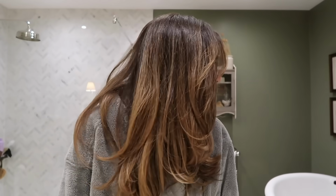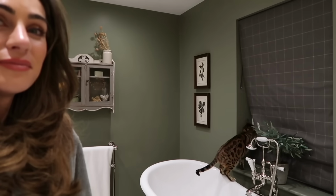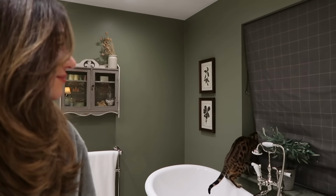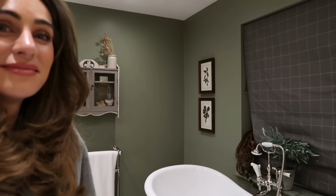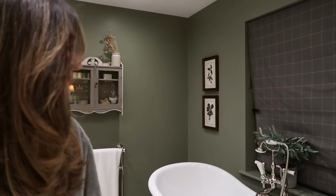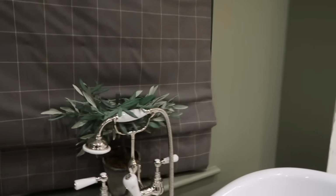Just see Lily's little tail there. She likes to go behind the curtain in the bathroom. This is what she does. Her leg up on the wall. What have you done to the blind, Lumi? And then she'll just pop out this side.